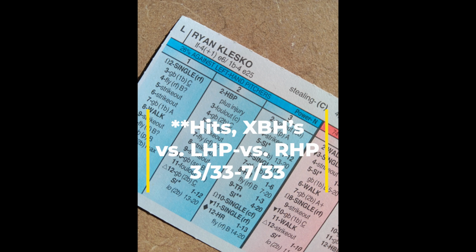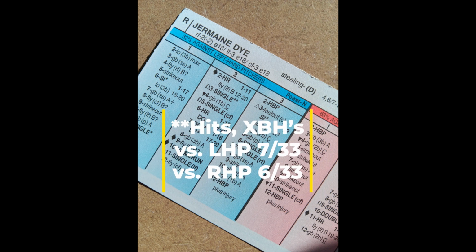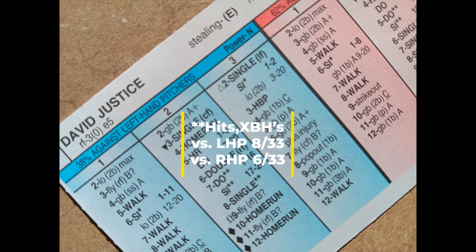But to me, that 3 out of 33 number is, you just can't carry that in your lineup from one of your corner outfielders who you usually rely on to drive in runs. The next player I'm going to break down is Jermaine Dye. I'm going to show you his numbers right there, multiple base advance hits. You see those numbers are pretty solid. Now, David Justice that year only had 130 at bats. You see his numbers right there.